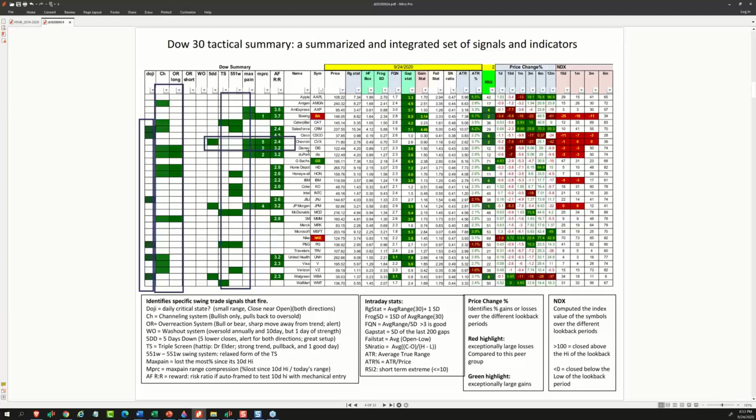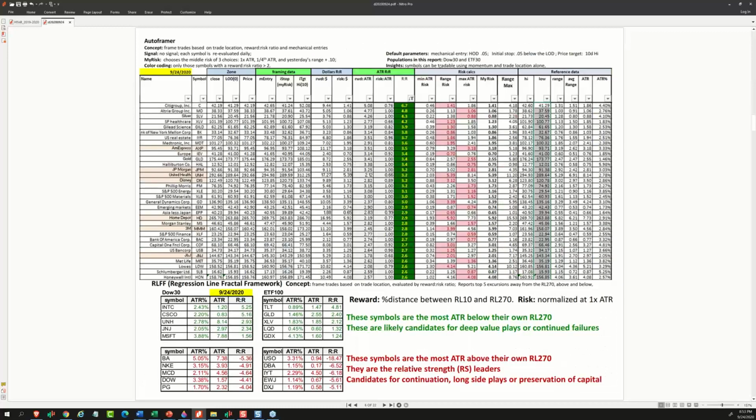I always go study the 5DDs. That's Chevron, J.P. Morgan, which is also a 3.2 to 1, and Walgreens at 2.3 to 1. Had some breakdowns here. The biggest breakdown was in Boeing. As you would expect, there's a lot of things in the auto framer that fire. Here's one, Citigroup at 6.7 to 1, Altria 4.8, Silver, Healthcare, Gilead Sciences. Lots to choose from there.